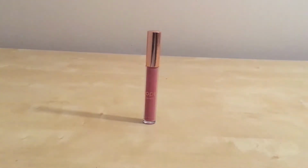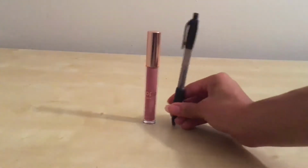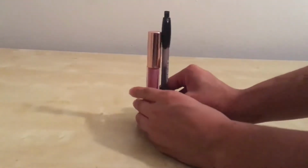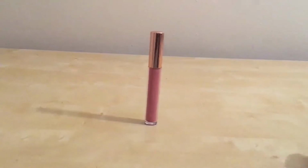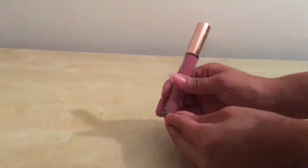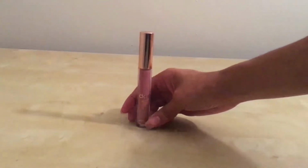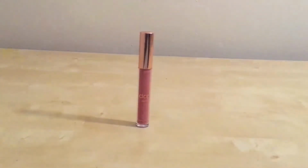So I have it just to compare the size. I have an ink pen here. You can see this tube is just not quite as tall as the ink pen. And to get a good idea of just how round it is, I have a dime, and you see the dime fits perfectly. So that's about the size of it. This is a little bit of a larger vial, which I appreciate because it does give you a lot of color.